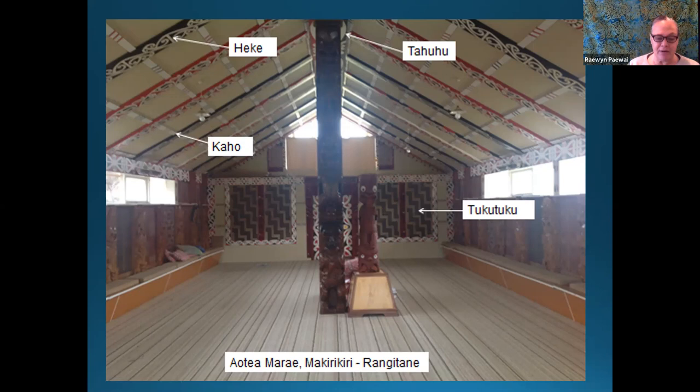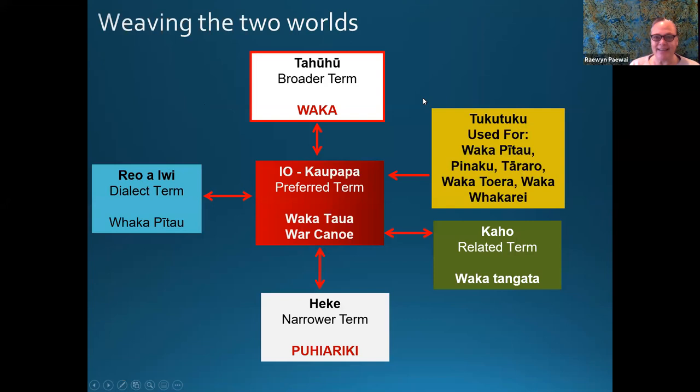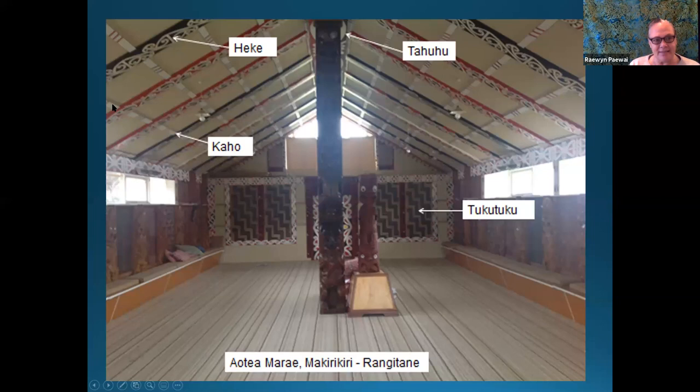The tahuhu are the broader terms. Then the heke, which descend from the tahuhu, both sides, are the ribs. And the heke are what we are calling the narrower terms. Then we have the battens that connect to the ribs. These are the kaho. So these are the battens that connect to the heke that come down as the ribs. And the kaho are the related terms.